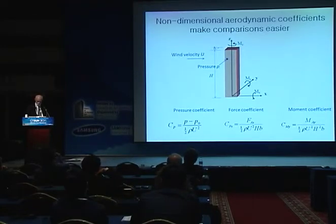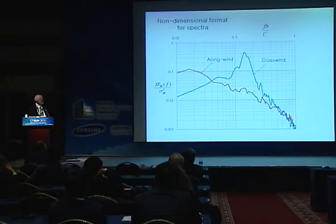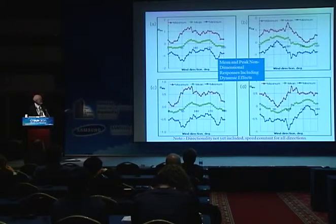And these are in non-dimensional form, and I emphasize that because it does allow one to do direct comparisons between the labs, even if they tested with different scale models, different wind speed ranges in the wind tunnel. As long as we can get back to these non-dimensional coefficients, they'll be comparable, and they can be plotted versus wind direction. These are the mean and root mean square of fluctuations of the base moments and base shears. Similarly, the power spectra for along-wind and crosswind can be compared, and in non-dimensional form. And then this is an example of a presentation of the peak responses after including the dynamic effects.